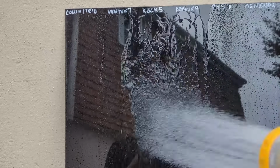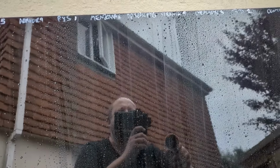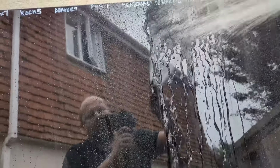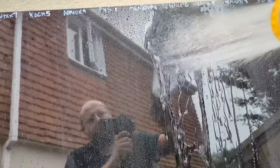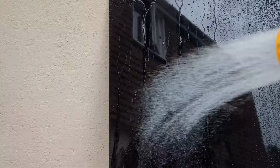I'm looking at the trailing here, guys. Then it is the number six. Where's that? Dr. Beasley. Again, which is pretty rapid, but I can still get a bit of trailing. We're getting to good, decent performance now. Then the Vonixx, which is absolutely crazy hydrophobic.